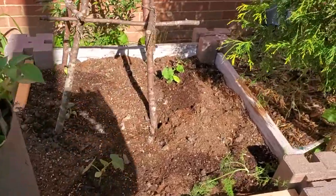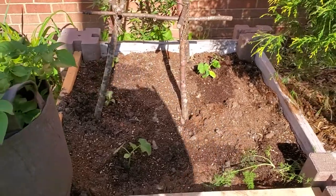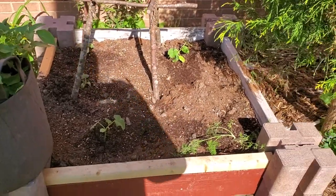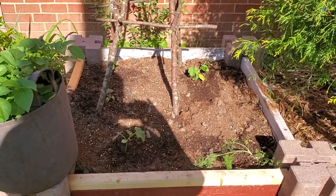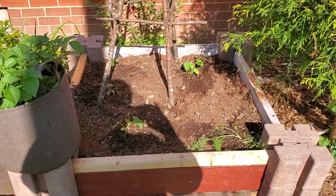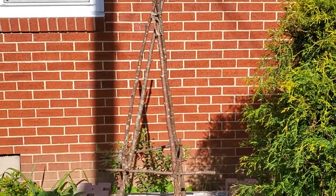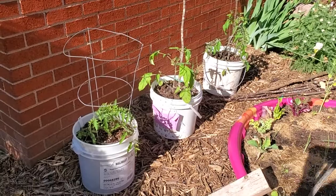This is where I put some cucumbers and zucchini and a dill plant. Dill is a good companion plant for cukes and zooks, so they're all going to grow together. The zucchini will grow flat and out, and the cucumbers will be trained up this wooden teepee trellis.